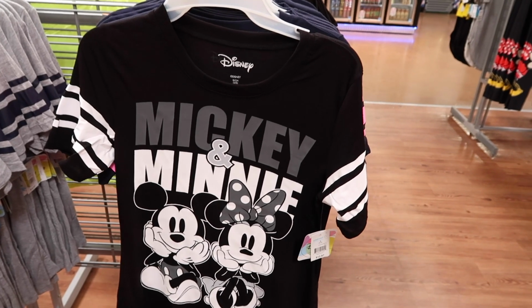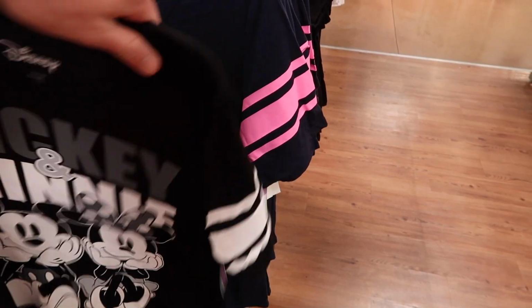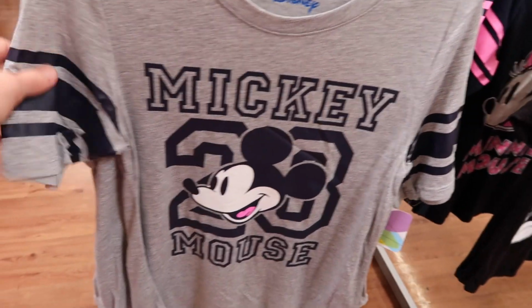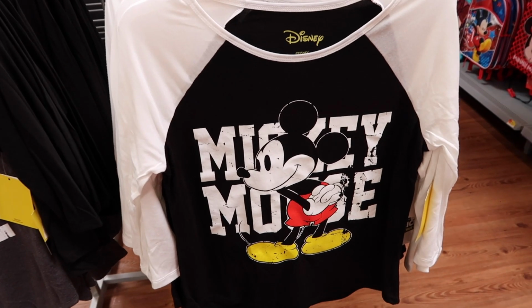They got more Mickey and Minnie shirts here too, and they kind of have a jersey feel to them. That's how I call it, $12.97. And they also have a Minnie Mouse one too. And then they got more Mickey over here, which is pretty similar in style. Again, $12.97. And they have more of these matching shirts too for $12.97. They got Mickey and they have Minnie.